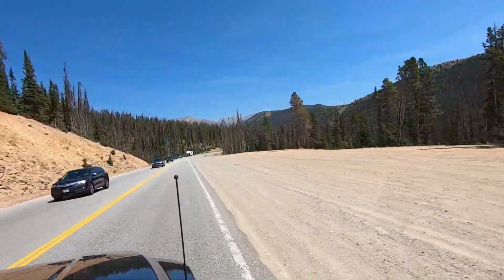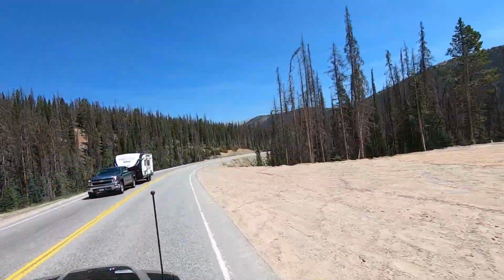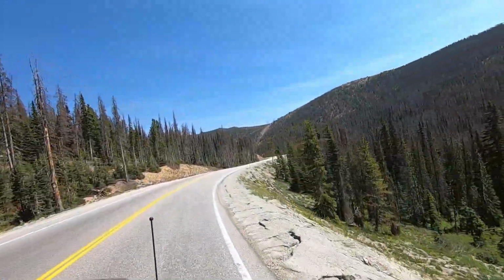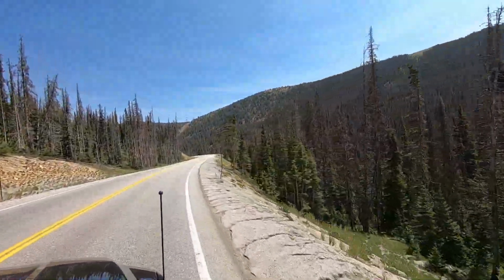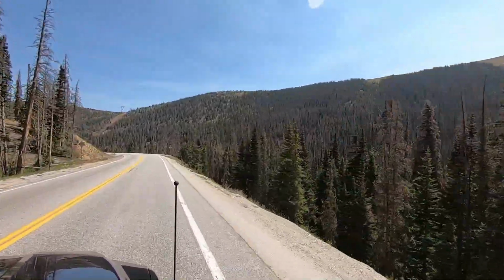Head on the downside. And that's where we are at this point. So now we're just heading on down. Other people are bringing their campers, you can see, so it's pretty easy. Yeah, the new shift of campers are coming in, and the old shift's going out. Yeah, we were the old shift going out, going home.